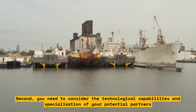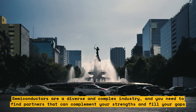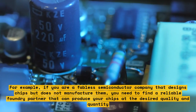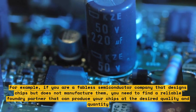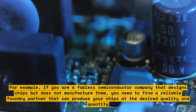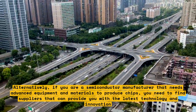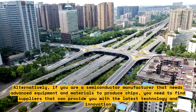Semiconductors are a diverse and complex industry, and you need to find partners that can complement your strengths and fill your gaps. For example, if you are a fabless semiconductor company that designs chips but does not manufacture them, you need to find a reliable foundry partner that can produce your chips at the desired quality and quantity. Alternatively, if you are a semiconductor manufacturer that needs advanced equipment and materials to produce chips, you need to find suppliers that can provide you with the latest technology and innovation.